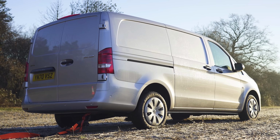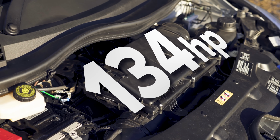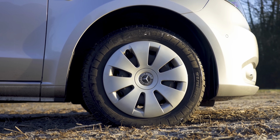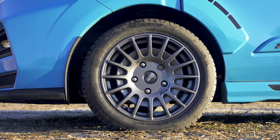Let me tell you about the Mercedes. It's not sporty, it's very simple. It has a 1.8 litre turbo diesel engine with 134 horsepower and 330 Newton meters of torque. It's got a 6-speed manual gearbox driving the front wheels. It's lighter than this at 2 tons, which could put it at a slight disadvantage. However, it's riding on normal 16-inch alloy wheels. This has sportier tyres on it, 18-inch more low-profile tyres, so that could even things out.